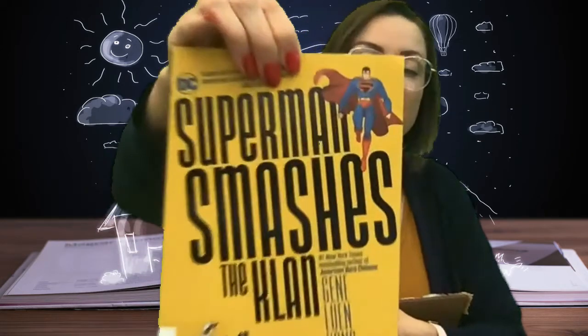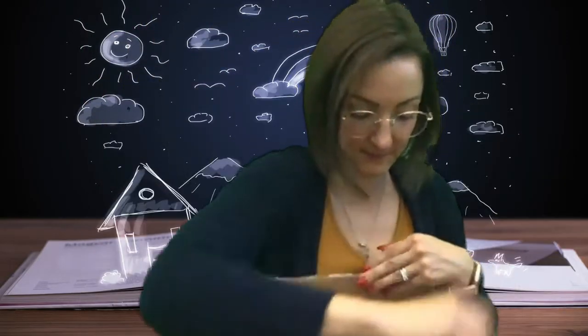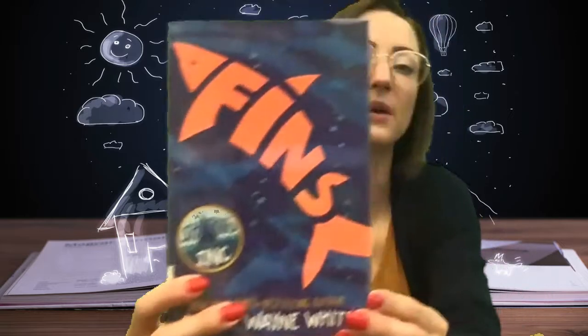Superman Smashes the Klan by Gene Luen Yang. A clever and timely conversation on reclaiming identity and acknowledging one's full worth. And I bet this is a graphic novel. Indeed. Ooh, this looks so cool. I think every cover is cool these days. Look at that. Look at that art there.